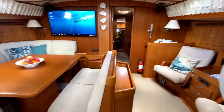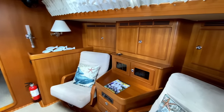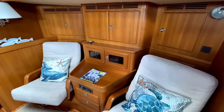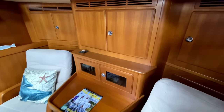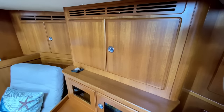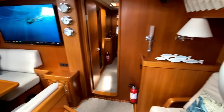So here we are in the salon of this Hallberg Rassy 62. And from the first time I saw this boat, and it's really the same thing as every Hallberg Rassy that I've come across, the quality of the woodwork is just, I don't even know the word. It's so warm and comfortable and homey. And I mentioned that this has all been covered up since it was new. So all of these finishes just look like they're just out of the factory. You probably can't see it on the video, but they're all silky smooth, beautiful. Just the amount of shine that they intended from the factory with a satin finish is such a comfortable spot.